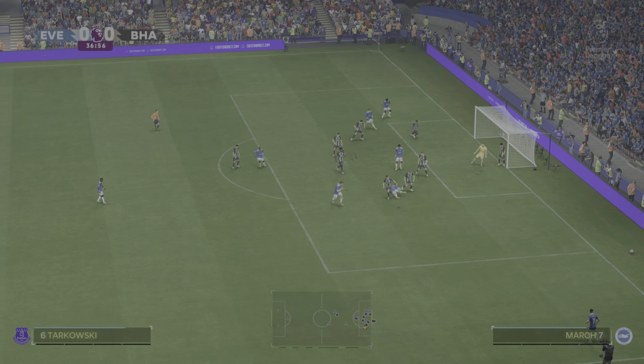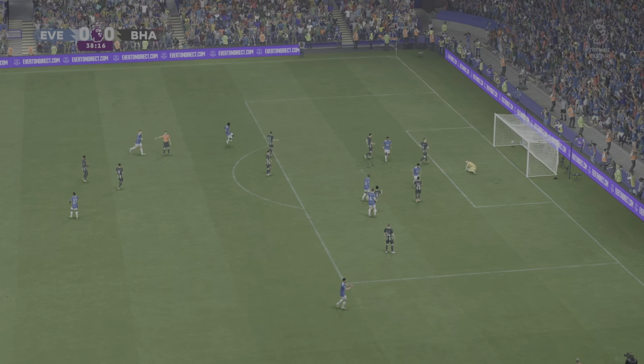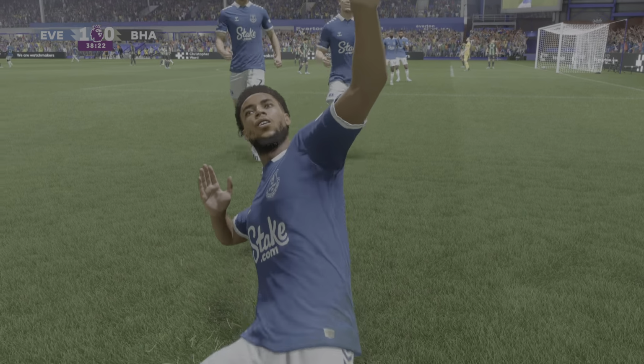Delivered into the box. To take the lead. It's in. 1-0. And all the pressure made to count. Clearly the better team to this point.